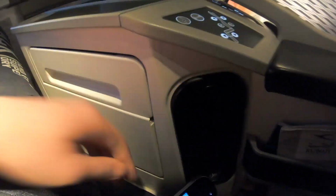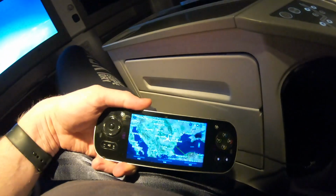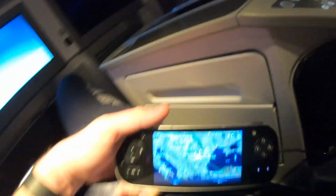At the side of you there's a little privacy divider that doesn't actually do much to keep you private from the guy at the side of you. For the IFE there's this little remote control as well that you have at the side of you. You can choose to put the flight map on that while you watch TV on the other, or even use the in-flight cameras or things like that.